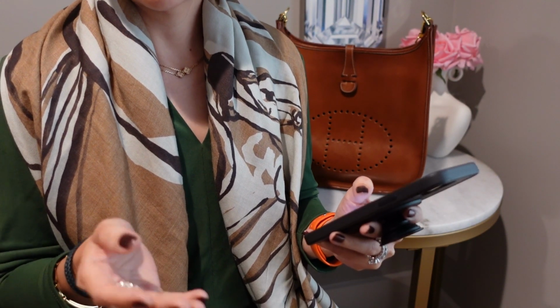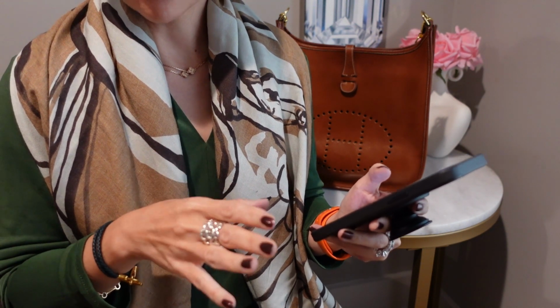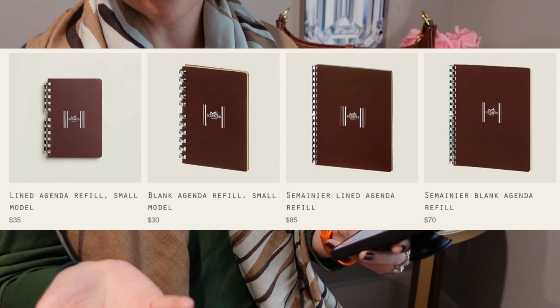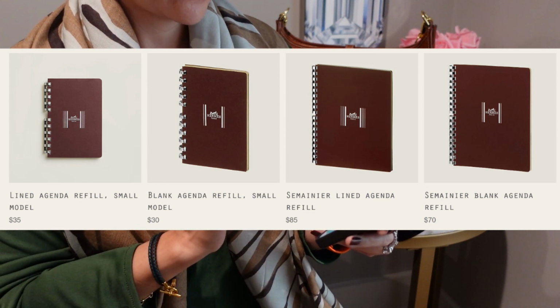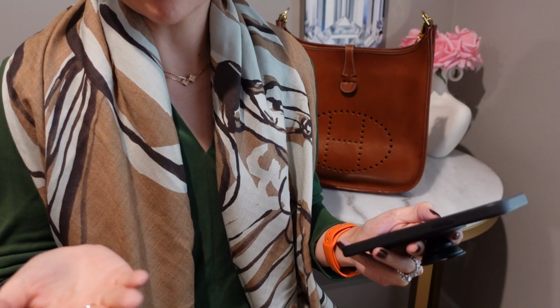And even if you go further into the website to look at the other different smaller notebook format sizes, some are even as cheap as $35. And I think that kind of maroon cover with the Hermes H in the front is super pretty.